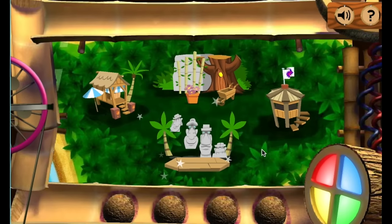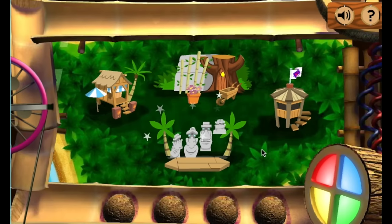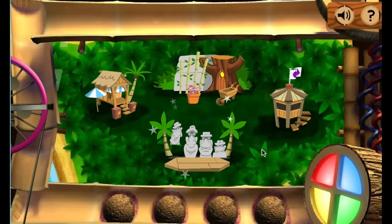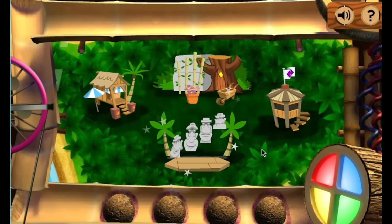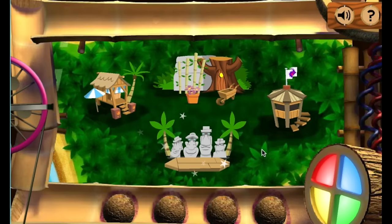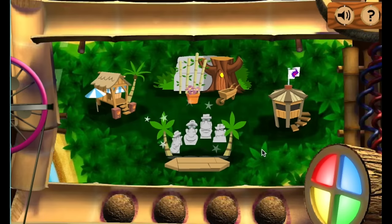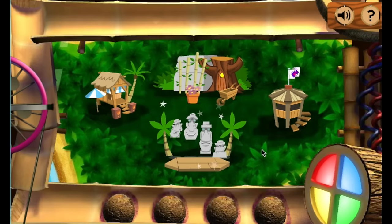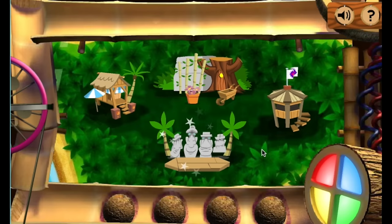I hope you enjoyed hanging loose with me, DJ Loose, at the Coconut Hut. You did brilliantly. That's the last coconut. Get ready to click on the Big Zing stage. You've collected all the coconuts, so that means only one thing. It's time for the Big Zing!